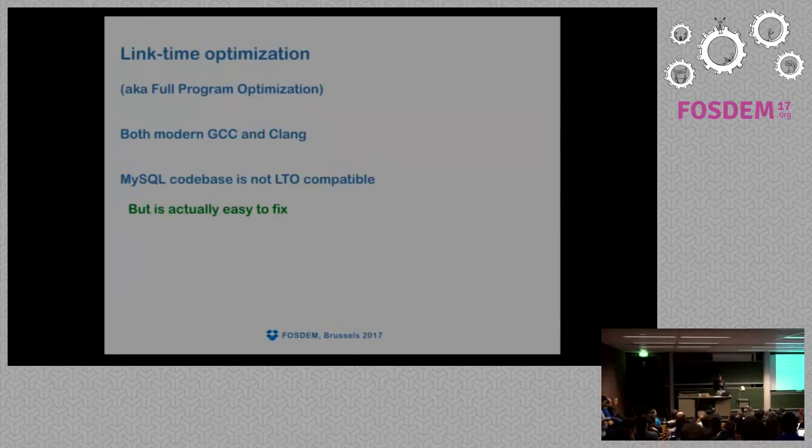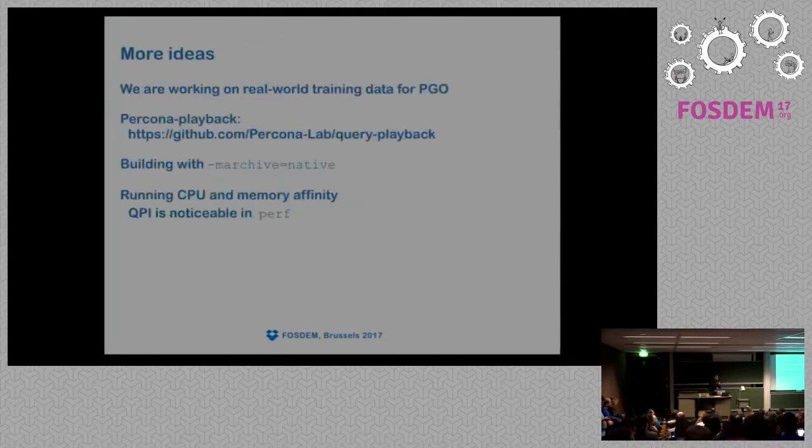And so that's basically it. That's what we accomplished by this time with optimizations. We have like 20% performance improvement just by rebuilding MySQL. And we actually have more ideas of what we want to do next. We're working on it, because we're using Sysbench as training data for PGO, and we're testing with Sysbench again.